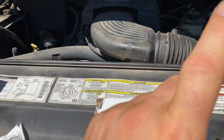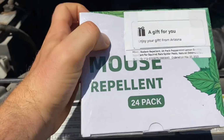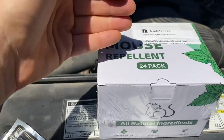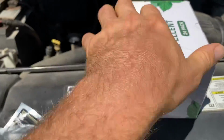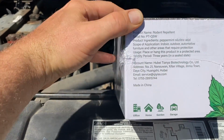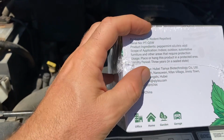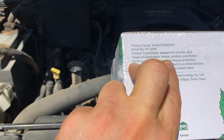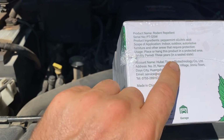But you guys have also sent me what you think is gonna work for me. So this one is from Arizona. And I don't know if that's a he or she, but anyways, Arizona sent this, which I haven't opened yet. It just says mouse repellent 24 pack. Peppermint oil seems to be the go-to for nomads. So, that's really what I'm trying to experiment with. Does it work? Peppermint oil, citric acid. That's it. Place or hang this product in a protected area.